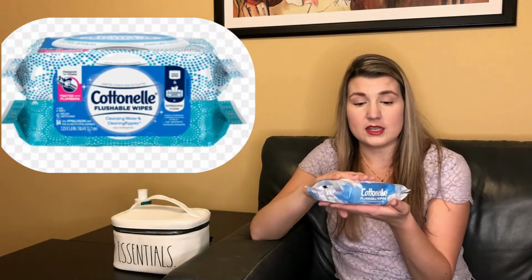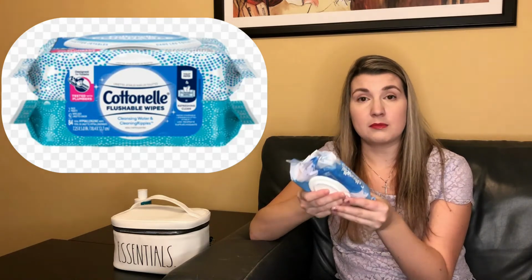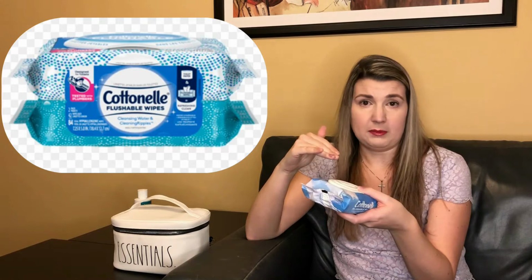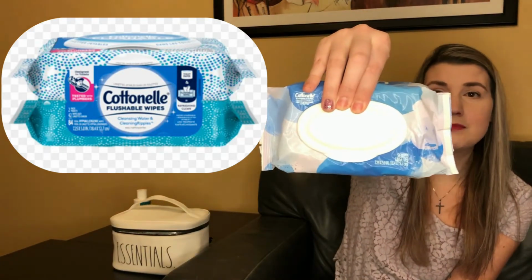Another thing I like to bring, depending on where I'm going, is some flushable wipes. It's nice to use them around my stoma when I'm taking off my bag or cleaning the inside of my bag when I'm emptying it. I use Cottonelle wipes. Let's get into the bag.